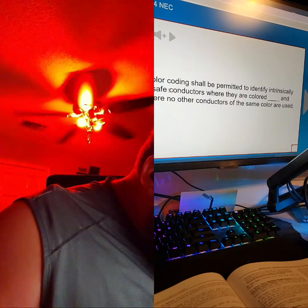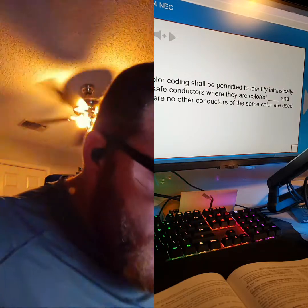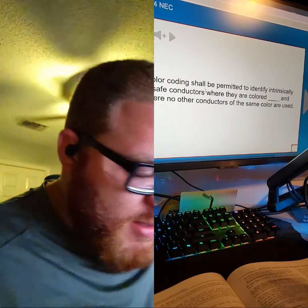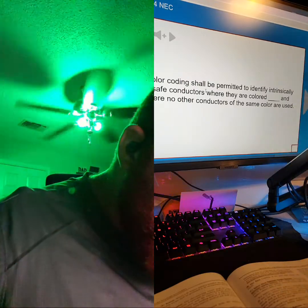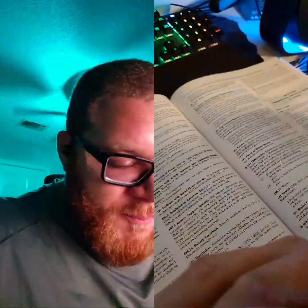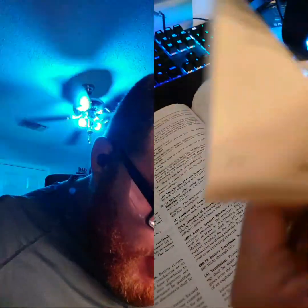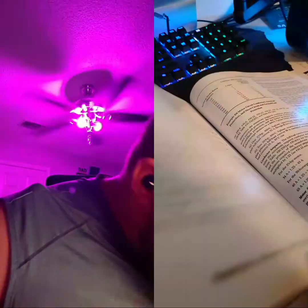Intrinsically safe conductor probably stands out. So go to your index and look at conductors, and then under conductors you're probably going to see where it says intrinsically safe. Maybe. I've never seen that. Well, let's try it, because I know where the code is, but it's not in the index. First of all, do you even know what that means? It means it's safe throughout the system, right?